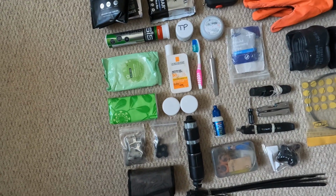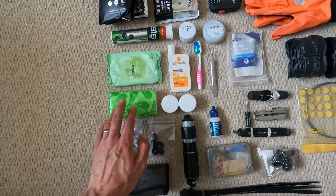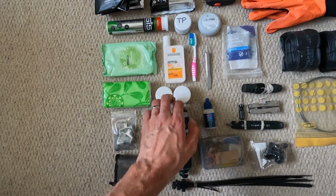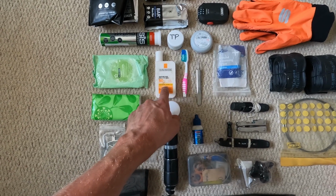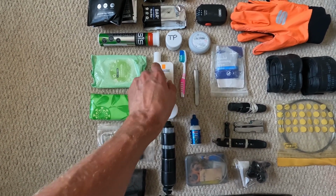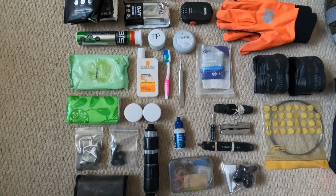Over here is kind of my hygiene gear, I'd call it. I've got some antibacterial wipes, some tissues, 2 bottles of chamois cream, some sun cream just in case. This one I bought on the Atlas Mountain race and paid a ridiculous price for a very small bottle in the middle of nowhere. I think they probably saw me coming.